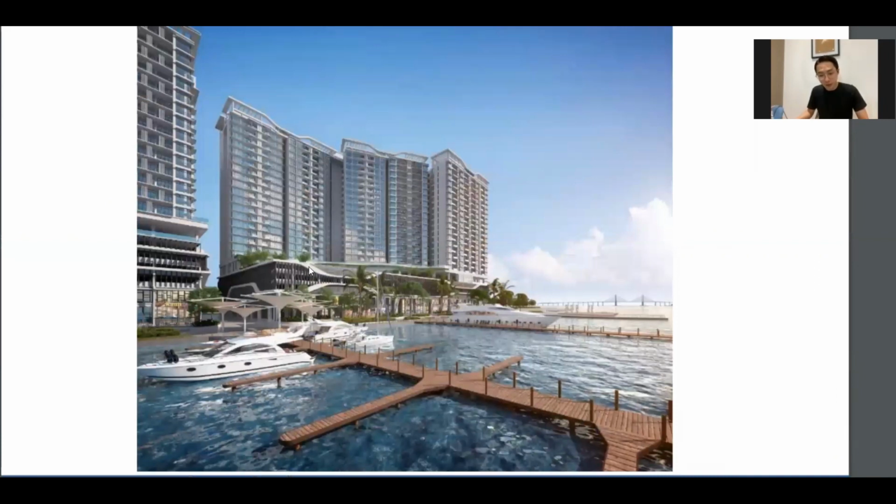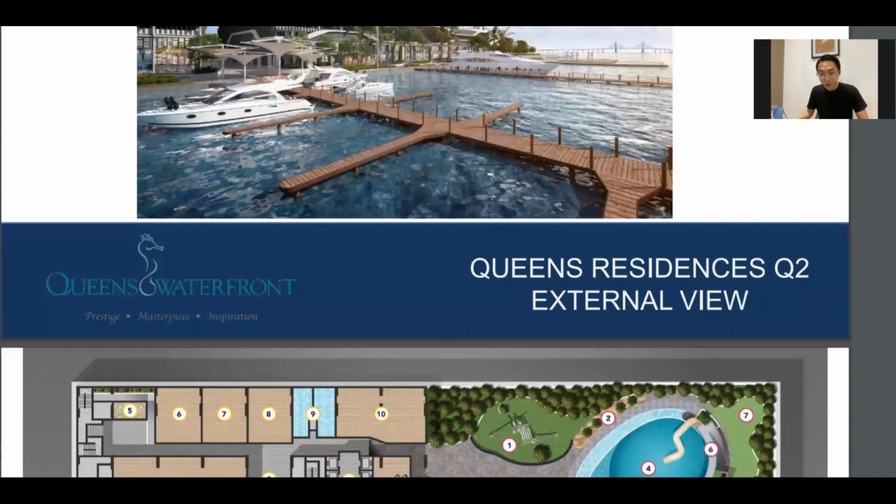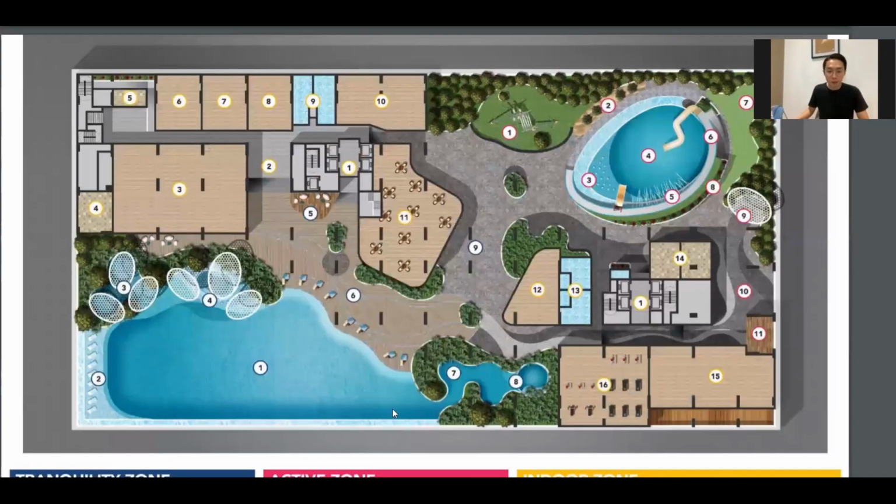So they are also the same. You'll be overlooking the sea, and downstairs you have your lifestyle commercial overlooking directly towards the sea. So this is on the facilities of Queen's Residences 2.